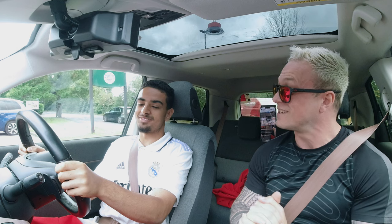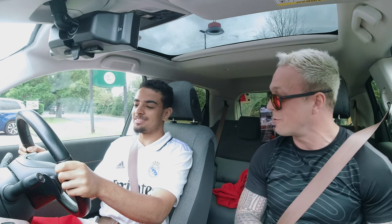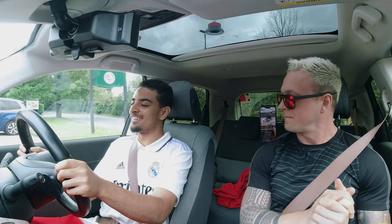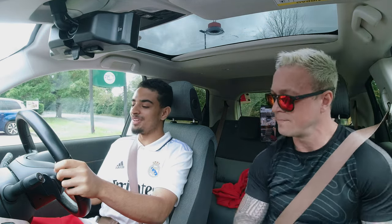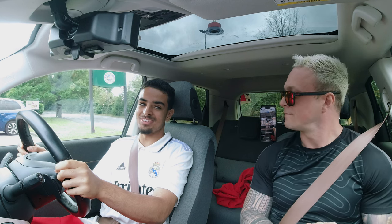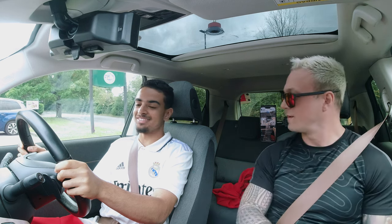Would you be able to tell us about the power steering? How would we check to see if it's working? When the steering is off, the steering is heavier, and when the steering's on, the steering's lighter. Ding, ding, ding, we have a winner.